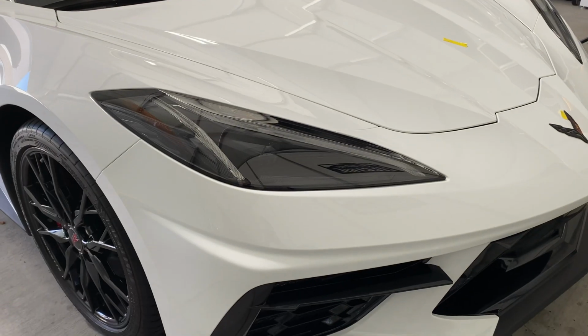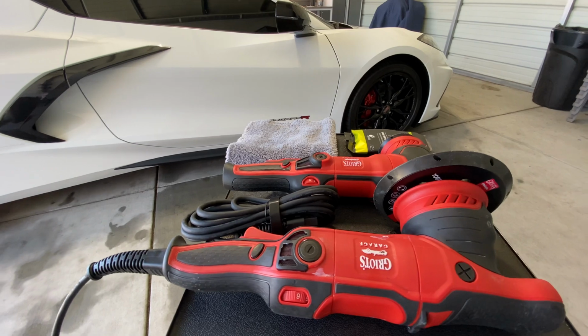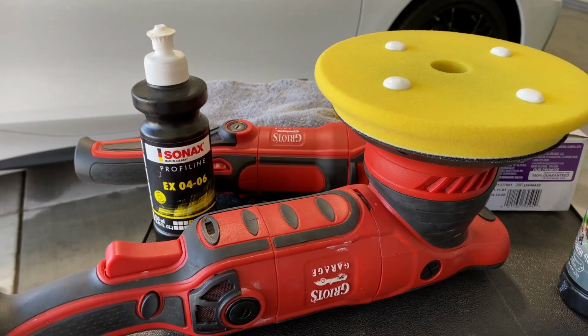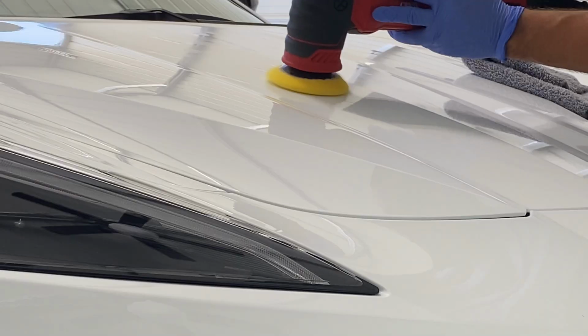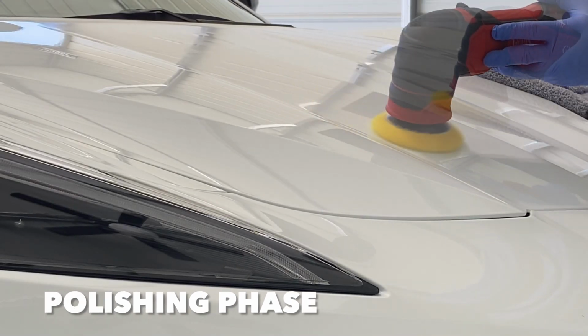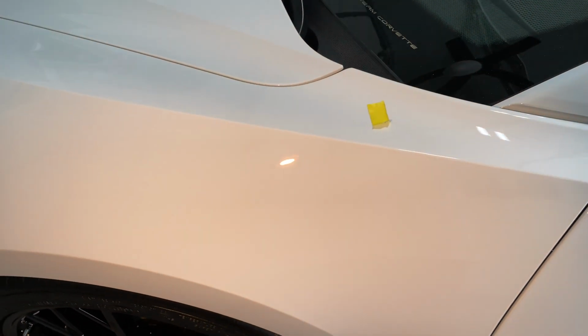For the next 6 to 7 hours, I'll be polishing panel by panel with my 3-inch and 6-inch yellow Rupes pad and some Sonax EX0406. After every pass with the polisher, I remove any leftover residue, grab my correction light, and I inspect the panel and area that I just finished.